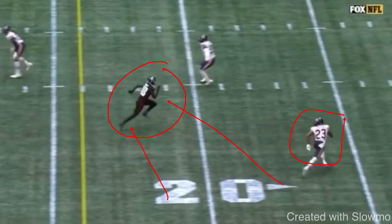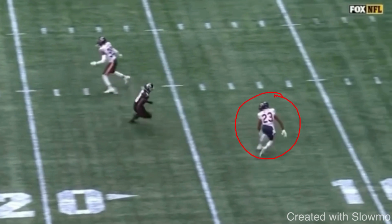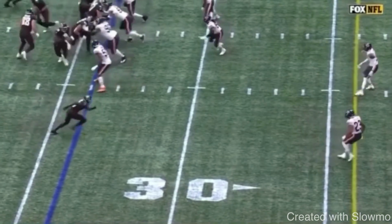All of those things is what will get that DB to commit and will help you sell the route until the last possible second. Even when he has outside leverage and I'm able to sell fade, I'm able to sell deep skinny post, that can get the DB to go. There comes a point on every single rep where he has to commit to it. He has to move off that platform if we sell it enough. Let's play this thing again, full speed one more time. Great job by Calvin Ridley selling this route.